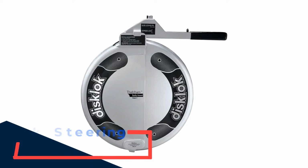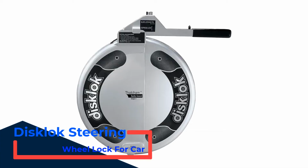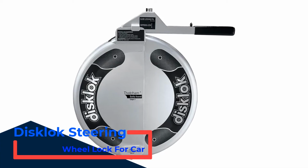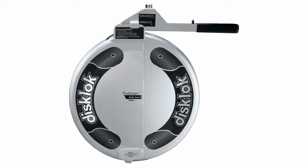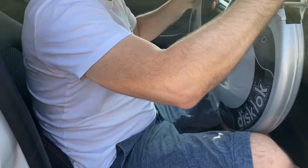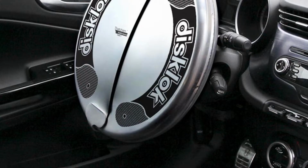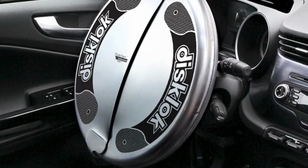Number 2. Disc Lock Steering Wheel Lock for Car. When it's not on your steering wheel, the disc lock looks and feels kind of like a frisbee the Hulk might use, but on your wheel it looks more like an impenetrable steering wheel lock fortress. It weighs about as much as a bowling ball, 11 lb, and it operates like a child-proofing doorknob cover. You lock it in place over the steering wheel, and if you try to turn, the disc lock spins freely, making it impossible to steer.